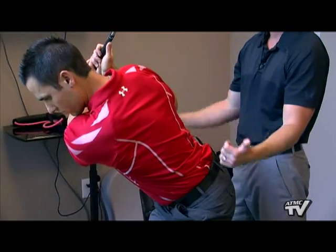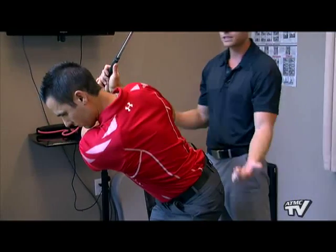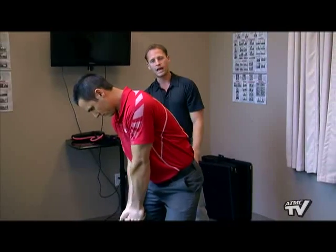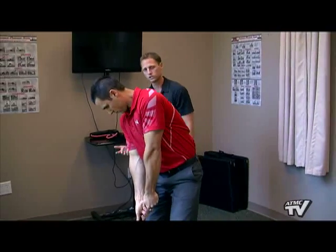So what's going to happen, he's almost going to fall into a reverse spine angle. As he starts to come through now, he's going to find it hard to shift his weight, and now he's going to be hanging back in the golf swing, losing power, trying to get accuracy with the arms and the hands, becoming a very handsy player through the impact zone. And as we all know, we want the big muscles loading through as we complete our swing.